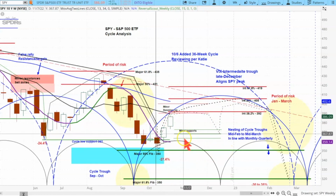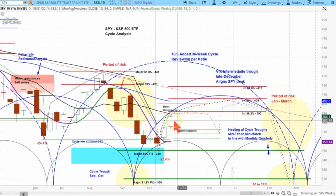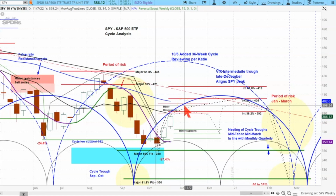There are these minor supports right in here that don't seem to be in play right now, and those are rising as the stock market rises here. So we would look for the stock market to easily get up to this 391 area, and maybe through that in the next week or two up to this 400 level on the SPY.